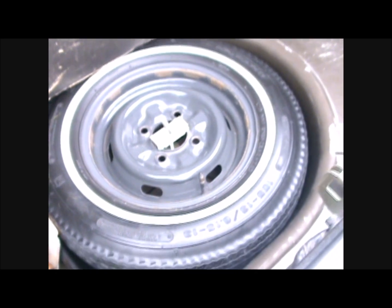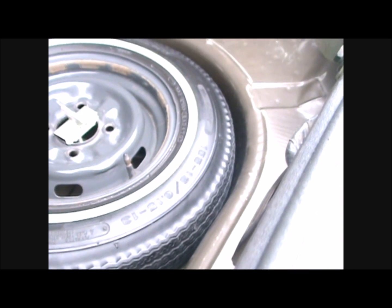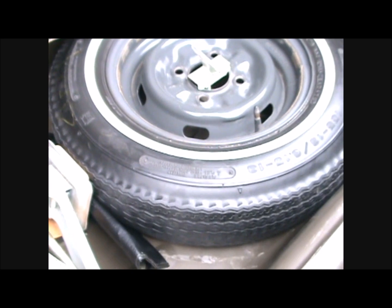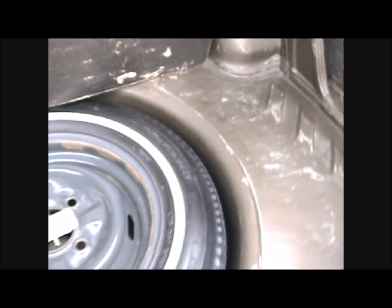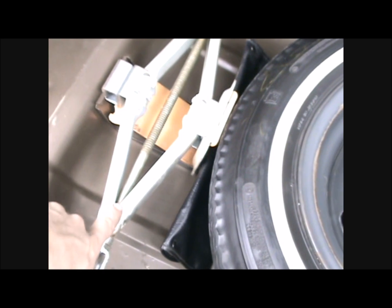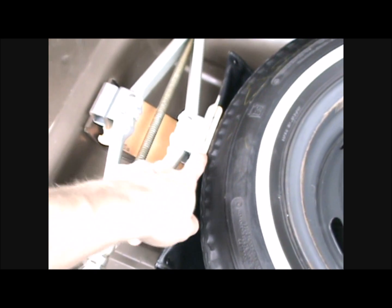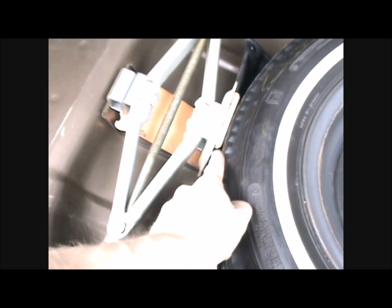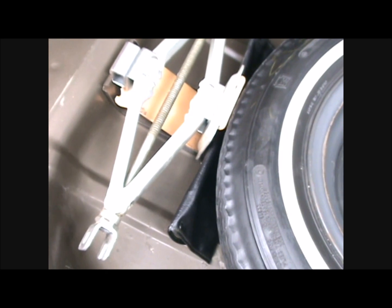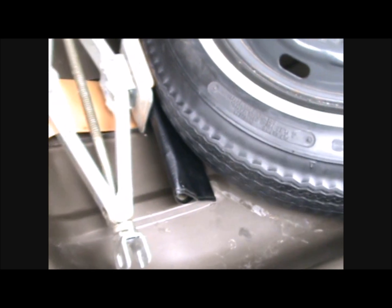This is the original spare tire. It does have a plug in it, but it's still holding air after, what, 39 years? 40 years, sorry. '76, yes, 39 years. Still holding air, original spare. This is original equipment as well, and this is a tire stopper, this yellow thing here, and that's the way they're supposed to be in there, I believe, based on pictures I've seen.